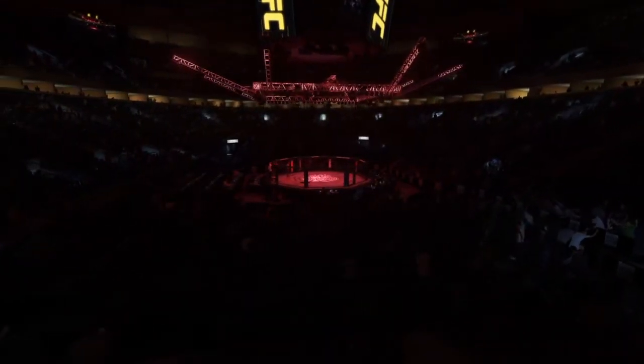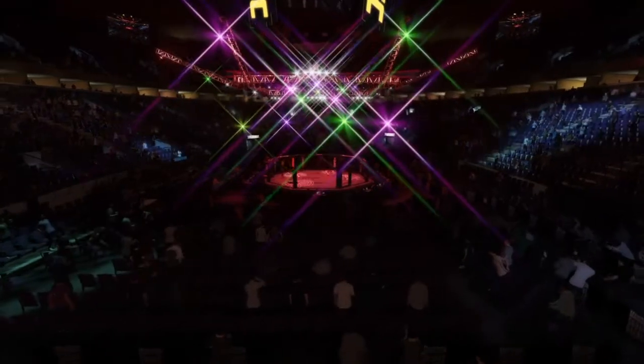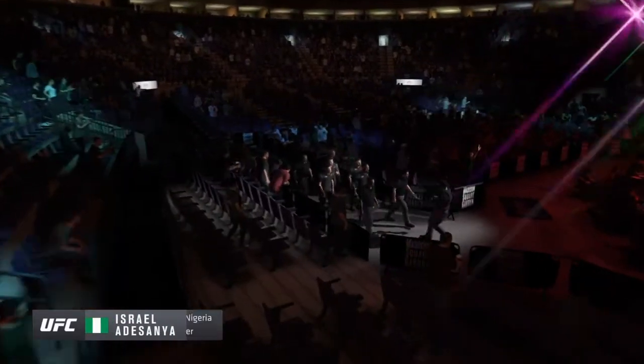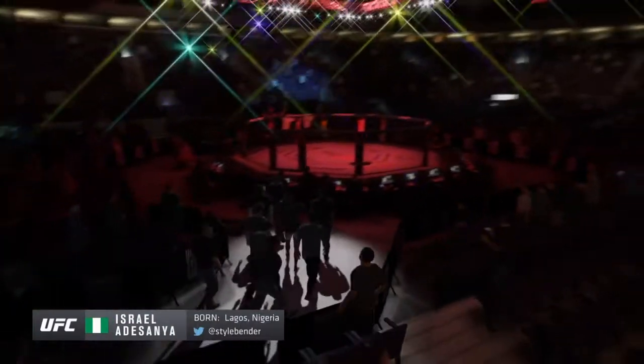And the jab is not as underutilized a weapon as it was in MMA, say, 5 or 7 years ago, but he's got as good a jab as anyone in the business, and that is where all of his striking flows off of. We'll see how it goes for him in this matchup tonight.